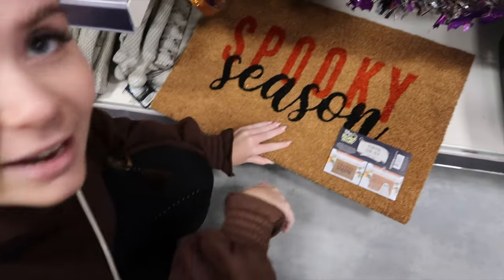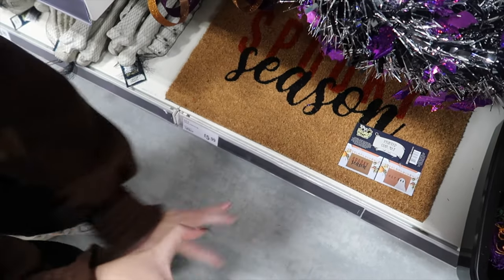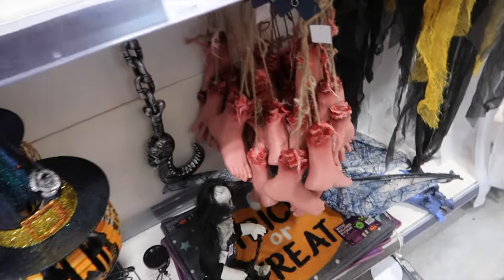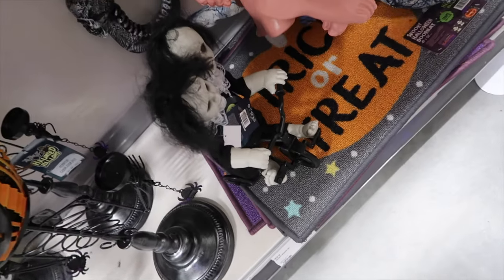I say it every time, my brother's called Boo, so whenever we find something Halloween like Boo, we're like, ah. Do you want some spiders? And it's everywhere. Maybe that other one was just crazy sensitive. Yeah, probably. This is cool.